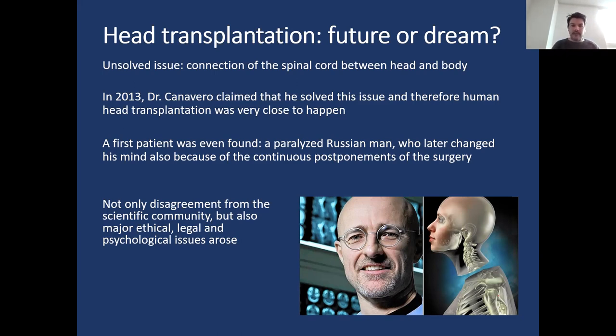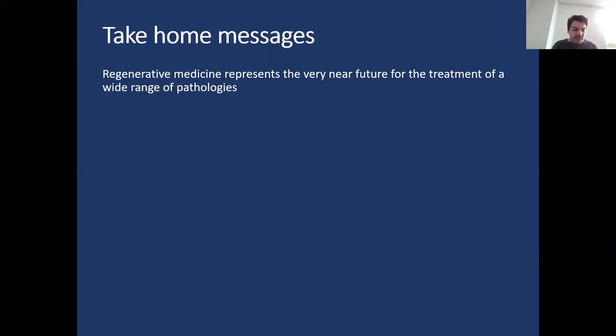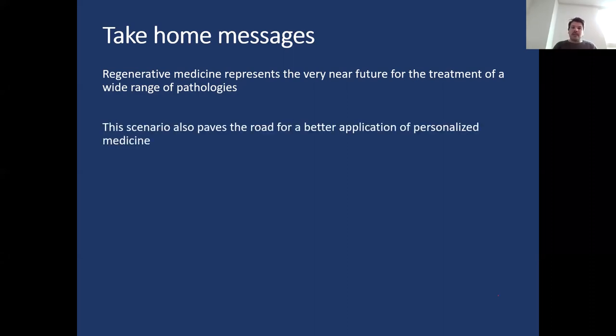Actually, they still are. So, some take-home messages from today's presentation. Regenerative medicine is both the very near future of treatment and also the actual present for many of them, for a wide range of pathologies. It is a scenario that also paves the road for a better application of personalized medicine. So imagine all the therapies that you can have with a combination of genomic sequencing, metabolomic data, and things like that.